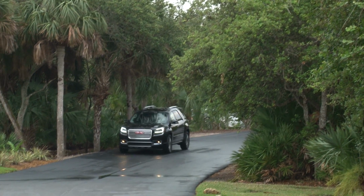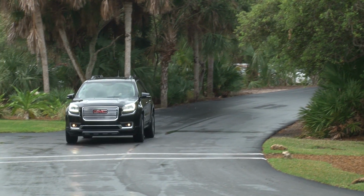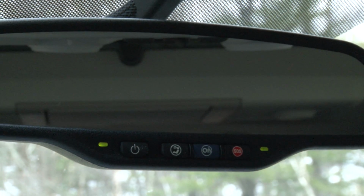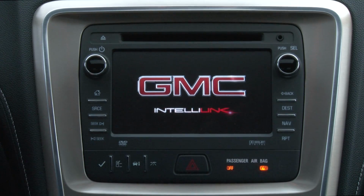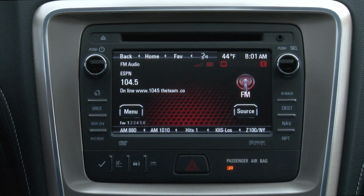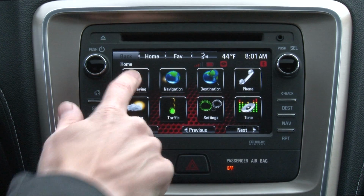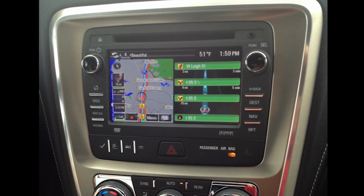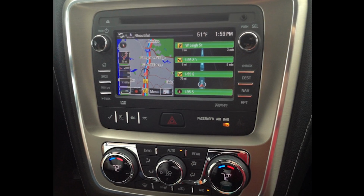When you're traveling to unfamiliar areas, the convenience and ease of use of OnStar for navigation input is invaluable. Yes, the screen in here is small by today's standards and doesn't utilize high-res graphics, but it's a workhorse packed with easy-to-use features we relied upon time and time again with very little fussing.